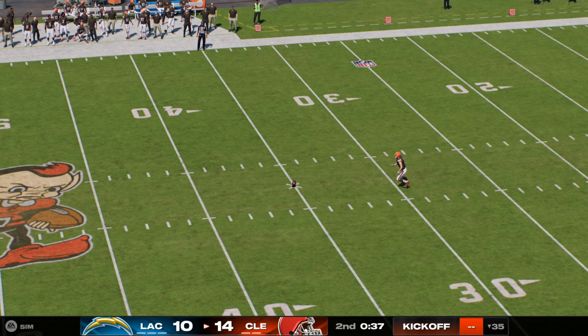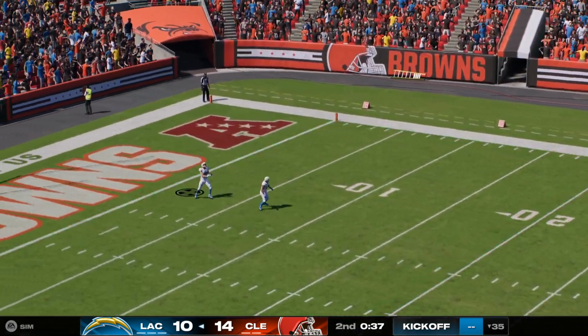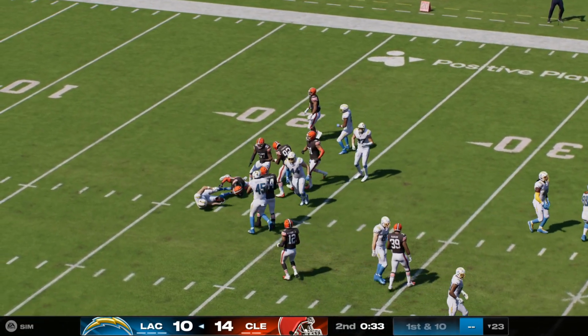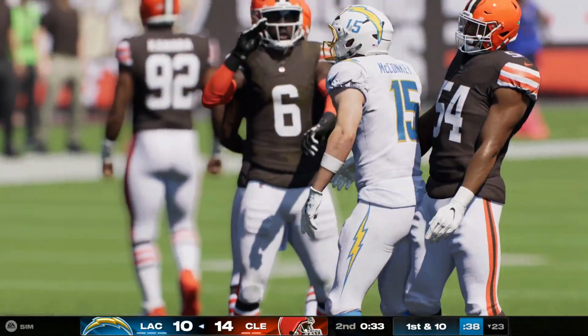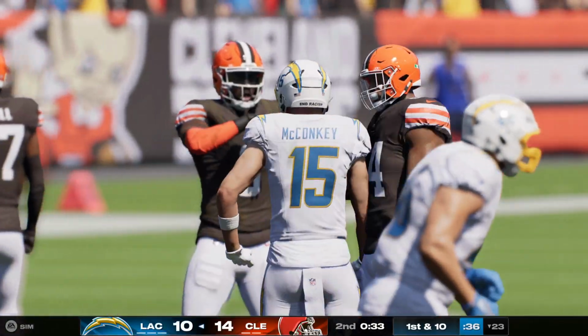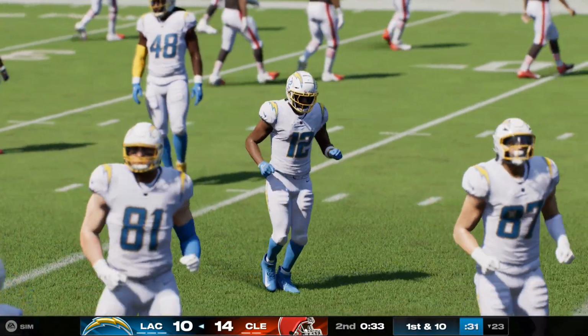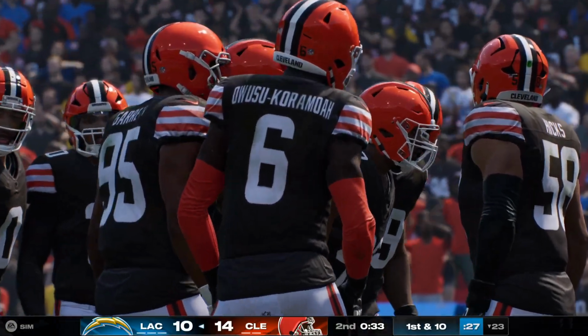Still a little time. Final minute of this first half. We'll see if they can do anything with this kickoff that is coming their way. He'll get across the 20, mark him down at the 23-yard line. The Chargers offense is going to take over here in the final minute of this first half. They trail by four, a touchdown gives them the lead. Drive begins with first and 10.